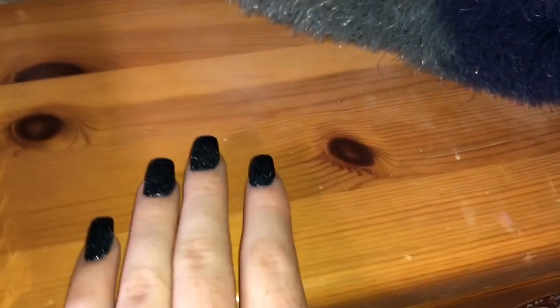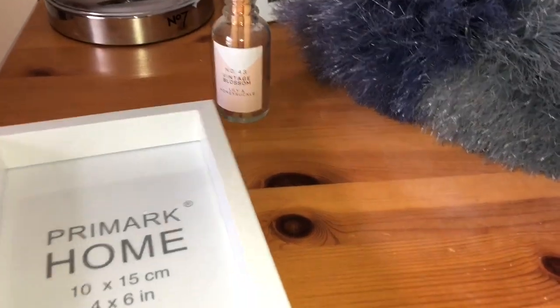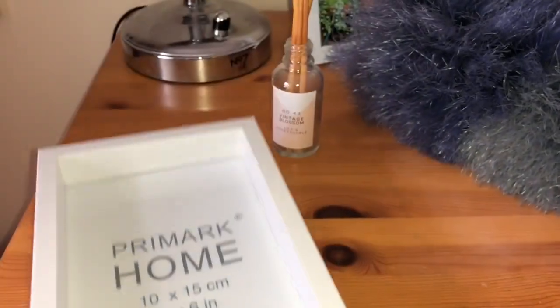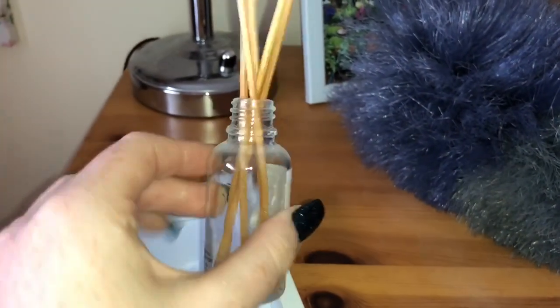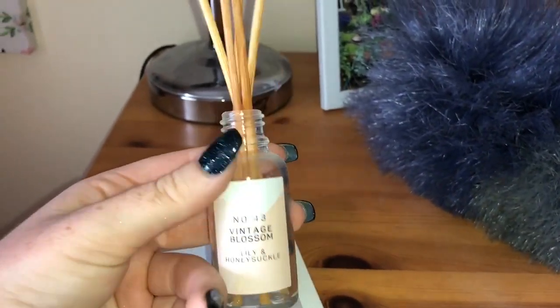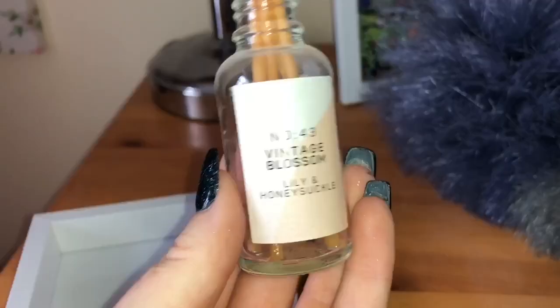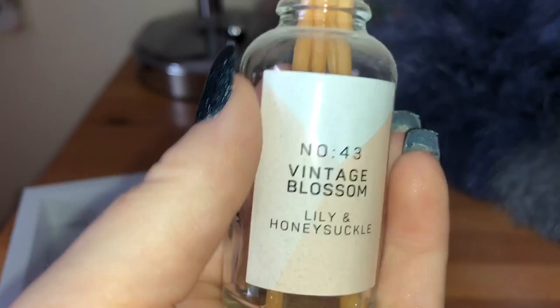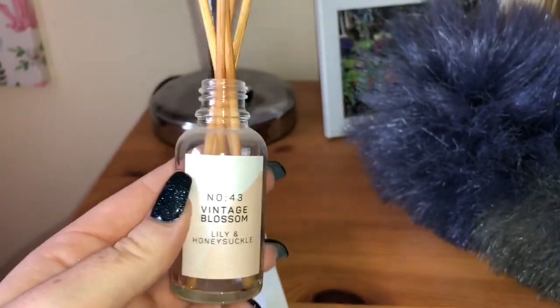So I have cleaned the top of this, which was absolutely disgusting. It is stained. And I've cleaned my bookcase, which looks so much better. I found this photo frame, so I'm going to use that and find a photo to put in it. My reed diffuser has finally run out, but if you watched my vlogs back in the day when I got these, I did get quite a good stock. So I'm going to put another one up. It's Lily and Honeysuckle, and it is just amazing. It's very dusty, as you can tell, because I'm so good at cleaning my room.